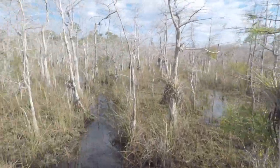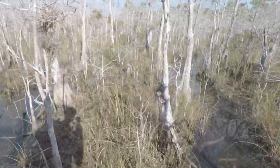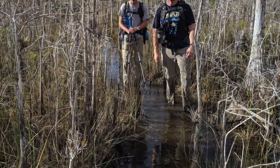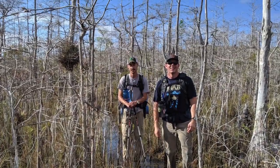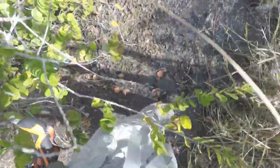Here is obviously a little bit deeper where people are walking, but as you can see, there's really no way to go around it. We've been up to our ankles in mud, almost lost a shoe a few times.